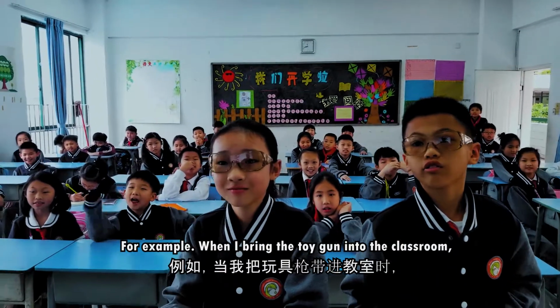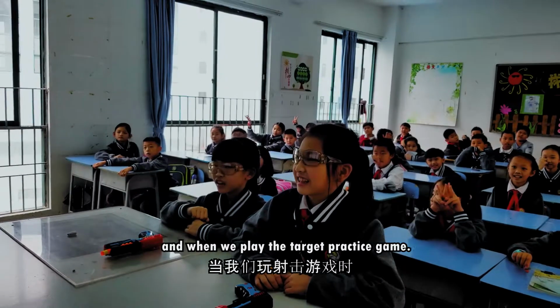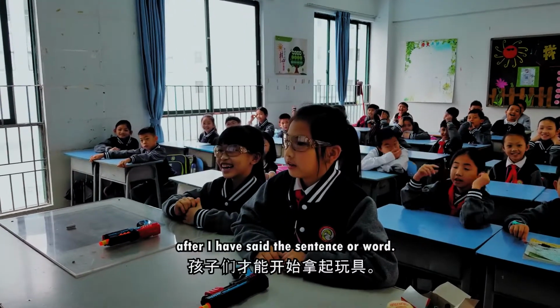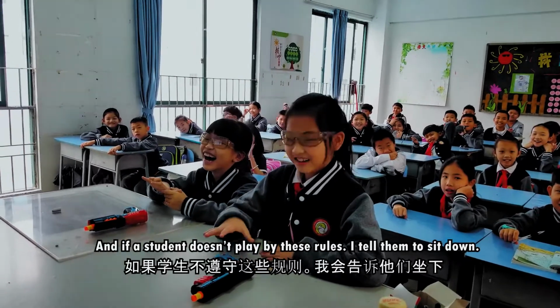For example, when I bring the toy gun into class, first thing I do is I place it on the table, and when we play the target practice game, the children are only allowed to pick up the gun or pick up the toy after I have said the sentence or word. And if a student doesn't play by these rules, then I just simply say, sit back down, you're not playing.